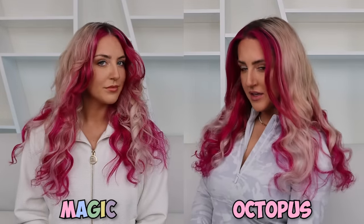Don't hate me, but I took it out and it wasn't recording, so here's the result. It actually worked. Let's brush it out and see how it looks. Okay, not bad for taking literally 10 minutes. Especially this side. Okay, let me know what you think. Did you like the octopus curls the best or the magic curls the best? I will say this one was significantly less effort.